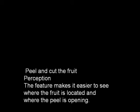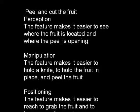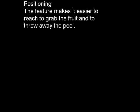Peel and cut the fruit. The feature makes it easier to see where the fruit is located and where the peel is opening. The feature makes it easier to hold a knife, to hold the fruit in place, and peel the fruit. The feature makes it easier to reach to grab the fruit and to throw away the peel.